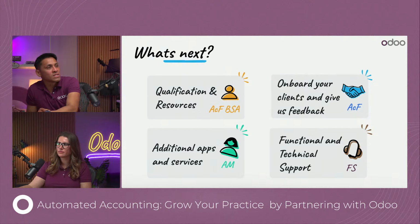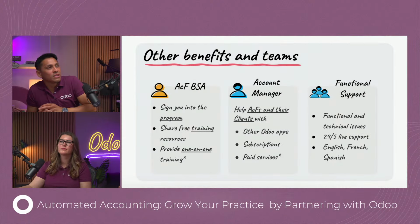Actually, I have an additional slide to go into details of the benefits and teams. As an accounting firms team, we can sign you into the program, and we can share free training resources. And if you need additional, more advanced or one-on-one training or implementation support, we are here to help you as well. Those are paid services as well.